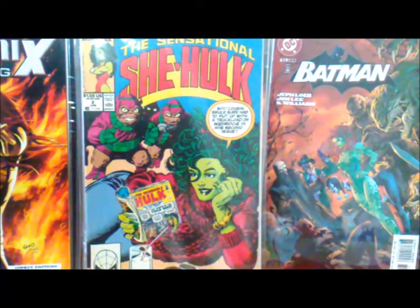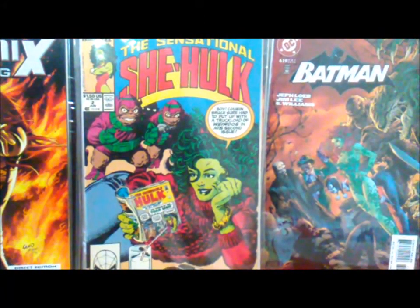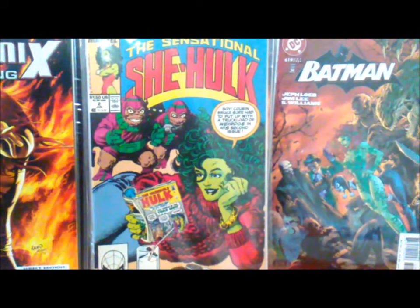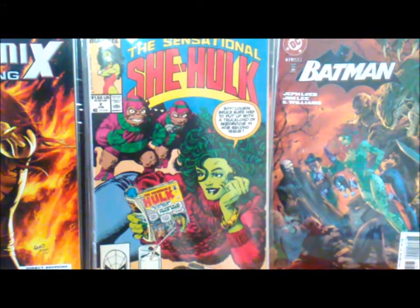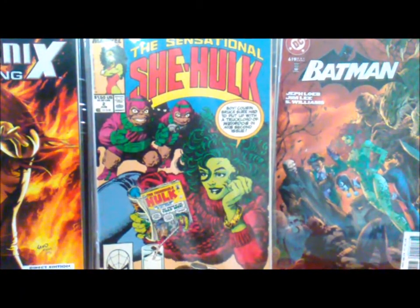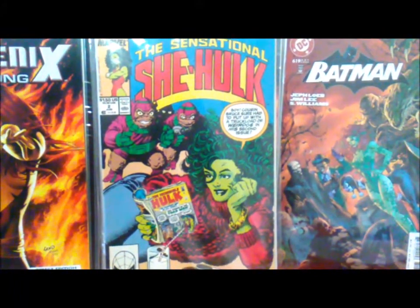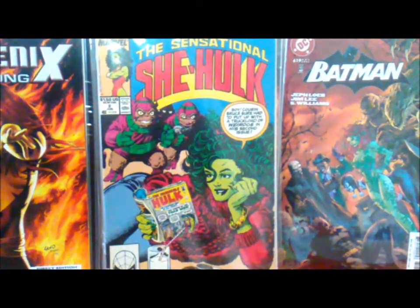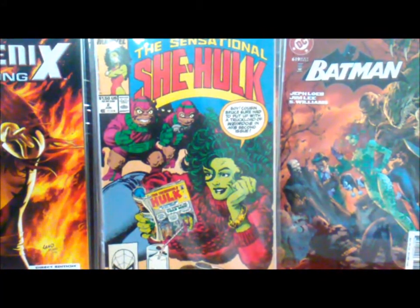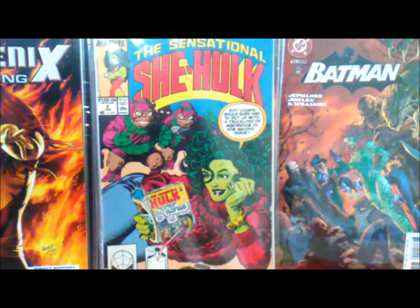Definitely love Sensational She-Hulk. I definitely want to get that Pulp Fiction cover in my collection. You guys that have that Pulp Fiction cover, you guys are so freaking lucky, man. I really like that cover. But anyway, definitely got to get the first appearance of Jennifer Walters. I love her, man. I think she's a very cool character. And yeah, just had to pick up this Sensational She-Hulk #2.